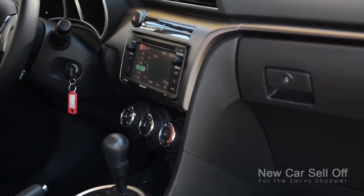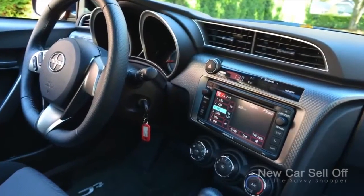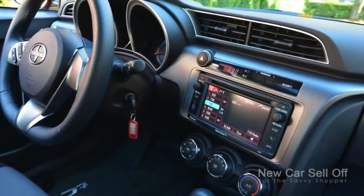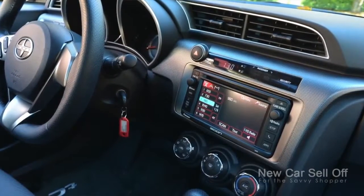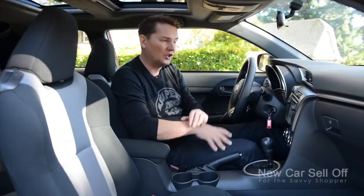The stereo is a Pioneer unit. It's a double DIN size with a big screen. The problem is, it looks like somebody thought about putting that radio in there after the car was finished. I don't like these aftermarket looking radios when you're spending all of this money for a production car.